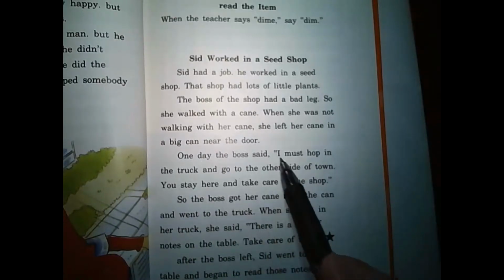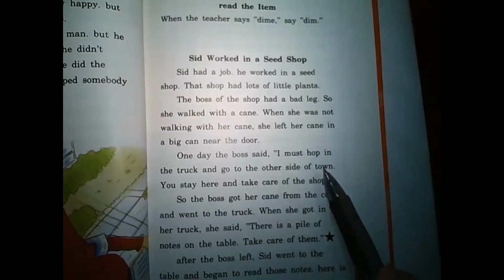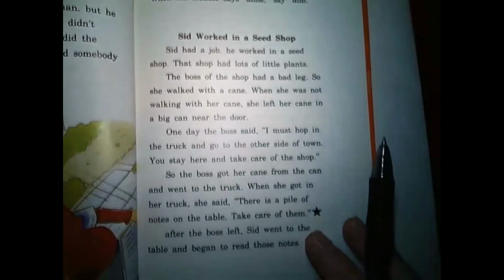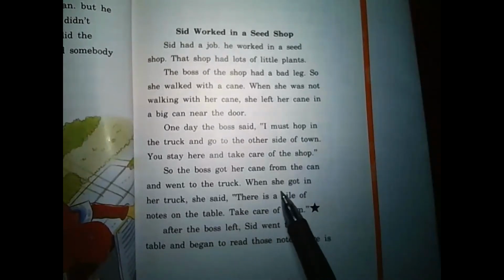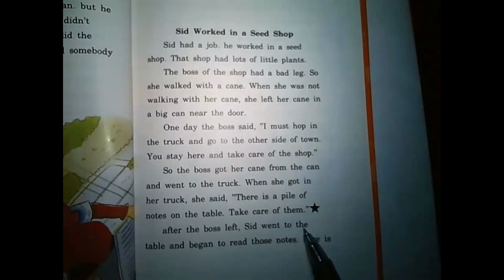One day, the boss said, "I must hop in the truck and go to the other side of town. You stay here and take care of the shop." So the boss got her cane from the can and went to the truck. When she got in her truck, she said, "There is a pile of notes on the table. Take care of them." After the boss left, Sid went to the table and began to read those notes.